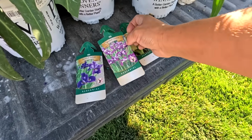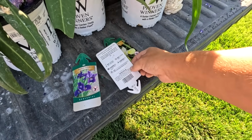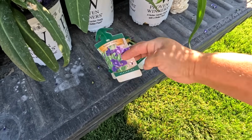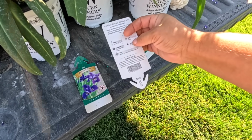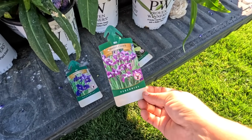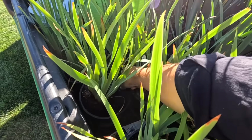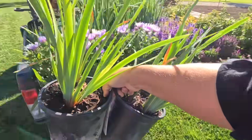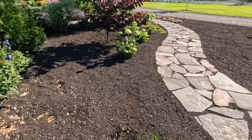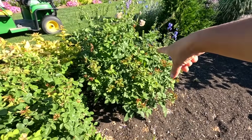Okay, so between the two purple ones, the jeweled crown stays shorter. So this one grows about 34 inches tall. This one grows about 3 by 3. So they're pretty similar. This one's a zone 3, the ruffled velvet, and the jeweled crown is a zone 4. This one is supposed to bloom midsummer. This one blooms late spring through early summer. I think I'm gonna go with this one. They're gonna look a little bit puny today because they're shorter, but I think they're gonna fill in gorgeous right here. They'll look beautiful from this side too. 3 feet. Okay, you know what?